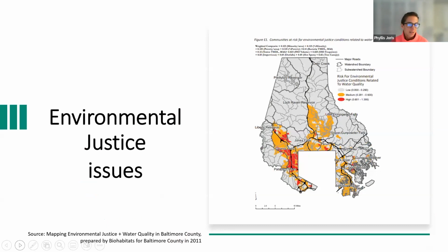And pollution is not distributed equally. So Baltimore County had a study done. Unfortunately, it's been since 2011 and they haven't repeated this. So this is an old map, but they did a study to assess the effects of environmental justice, specifically related to water quality in Baltimore County. So the yellow and red communities here are the ones that are at medium or high risk for environmental justice conditions related to water quality. And again, as you can see, most of these fall inside the IRTL. Next slide.